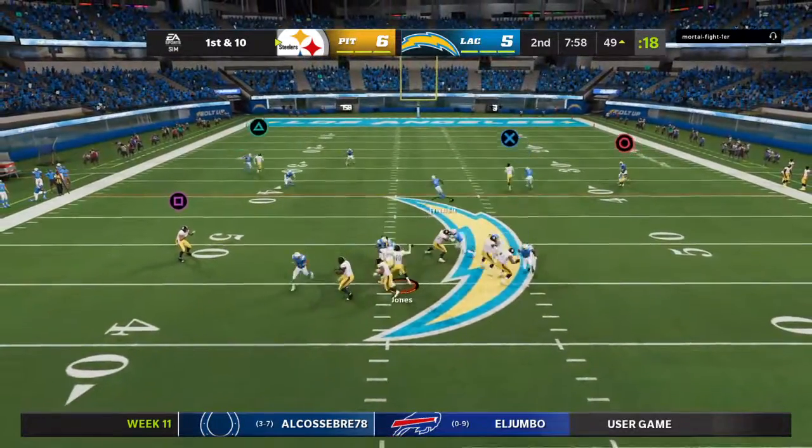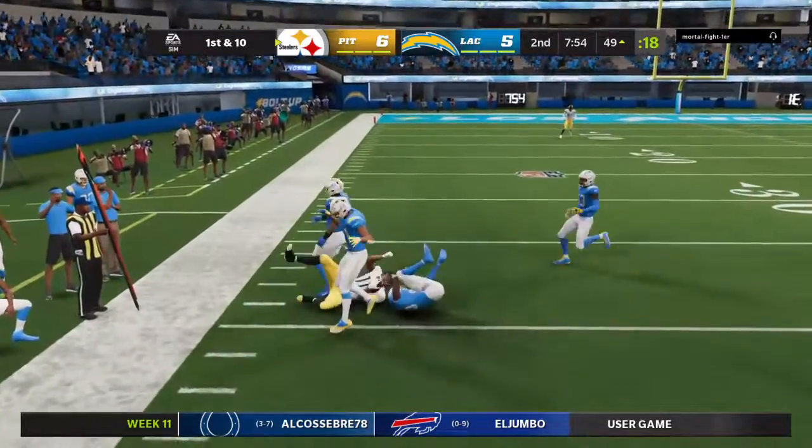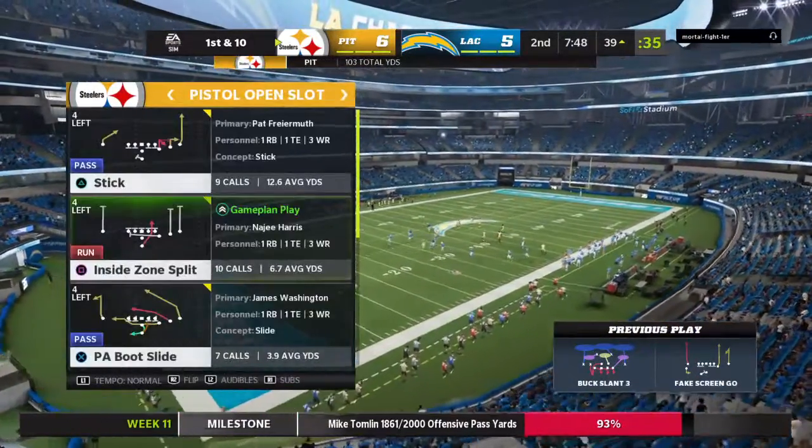Now Jones on first down. Throw left side, taken in by Claypool. And they'll get him down as he's inside the 40. A gain of 10, good for a Steeler first down.